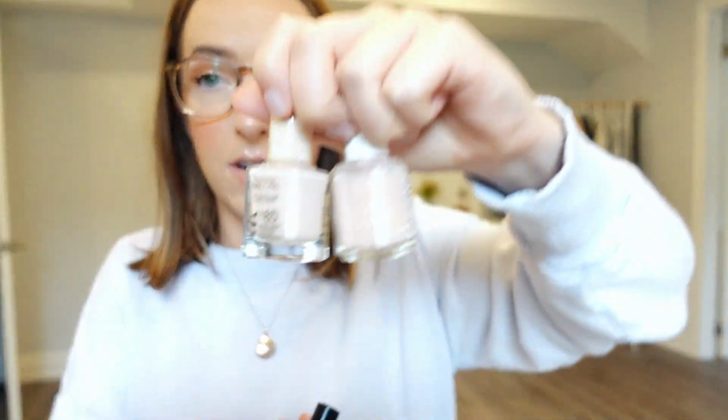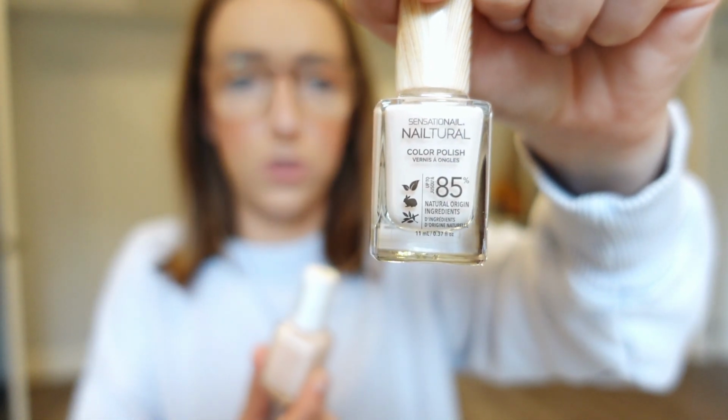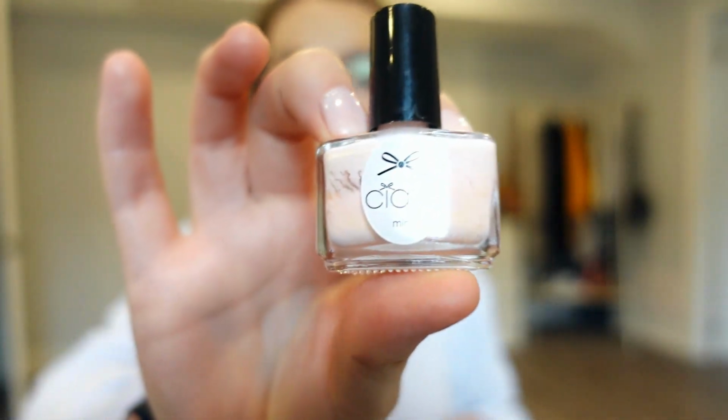Okay, so these are the two little baby pinks that I have. These are actually really different textures, although they are basically the same color. And this one is super, super milky. And then I have these two. That's kind of it. Everything else is in the nude family. Oh, there's this one that's actually more like a peachy pink.